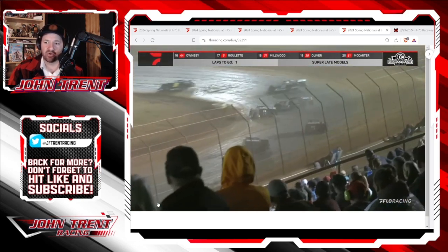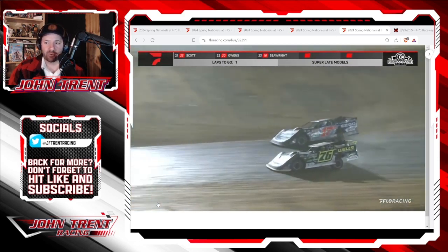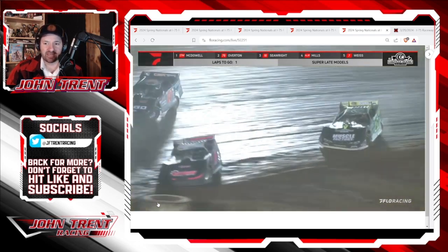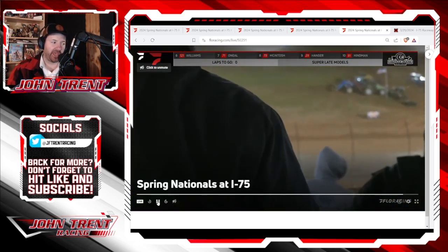We got 1 lap to go here. McDowell decides to go to the outside again. Overton takes that inside lane, and that would be the demise there for McDowell. McDowell tries to send it into 3 and 4. He just doesn't have it. And Overton has a really good run off 4 and steals the win.